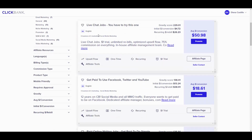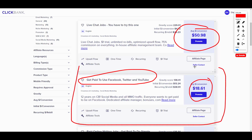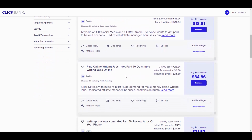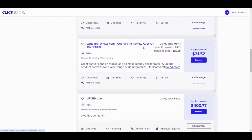You're going to see that, for example, we have this product, which is Live Chat Jobs. You can earn on average $50. Here we have Get Paid to Use Facebook, Twitter, and YouTube. On average, it's $18. This is a product that I have been promoting in the past, so I know it really converts. The owner of this product is the same owner of this product, and I'm not 100% sure it's actually a guy, but that person has more products. For example, this one, Paid Online Writing, is actually from the same owner.